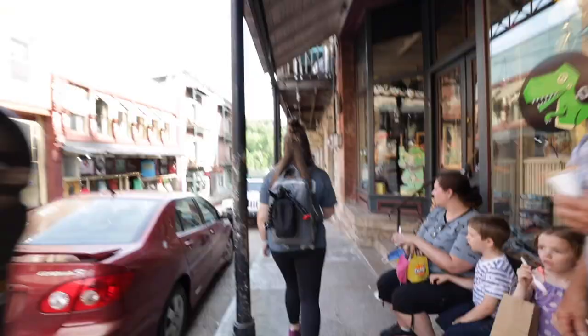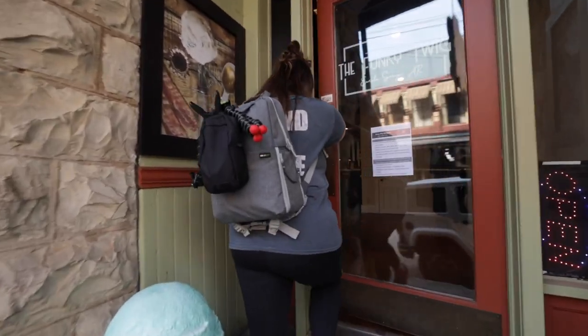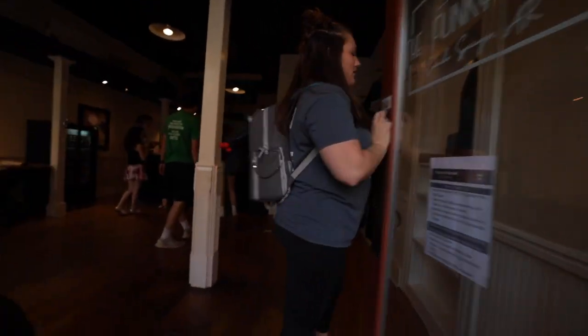They do not have your regular ice cream flavors. They're funky, which is why it's a Funky Twig. It smells so good in here. Of all the places we're going while we're here, this is by far the most exciting to me because I love ice cream. True story. He closed the shop for us.